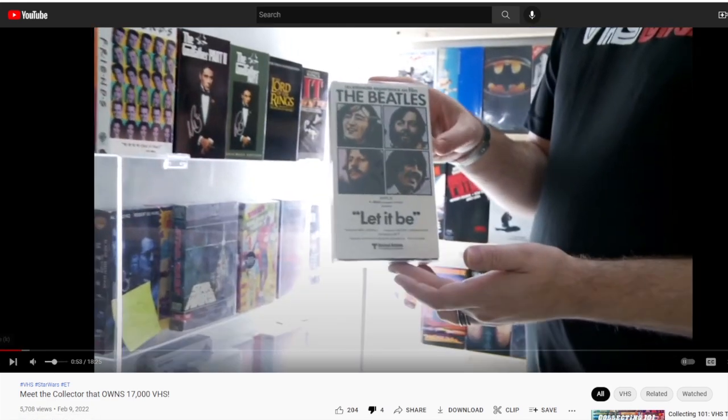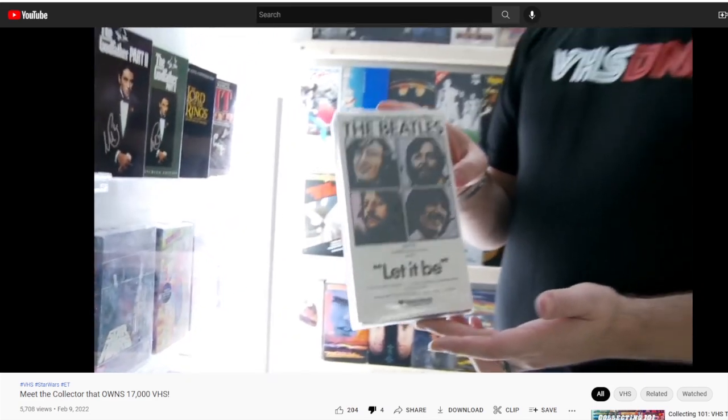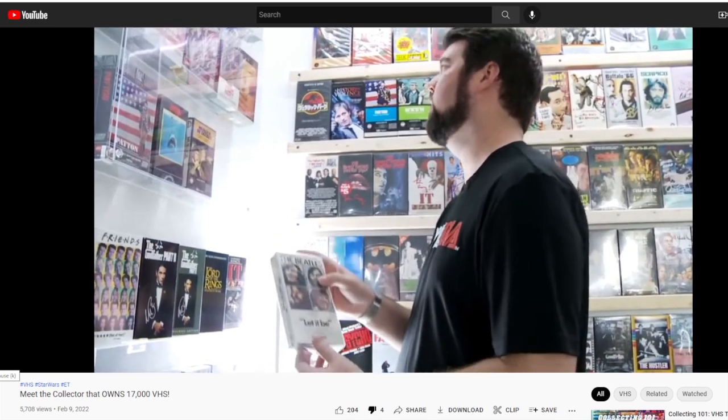This came out right before the band broke up, so they had to recall most of these out of the retail stores and pull them off the shelves, so that makes this a little rarer.